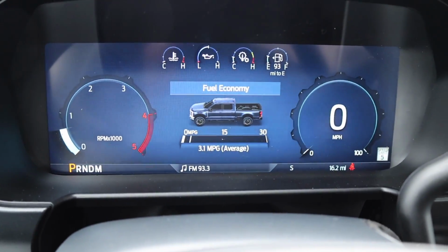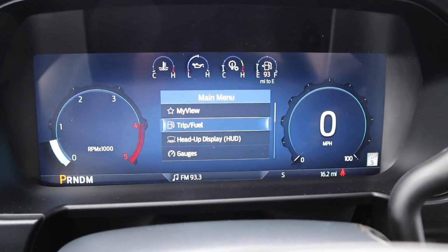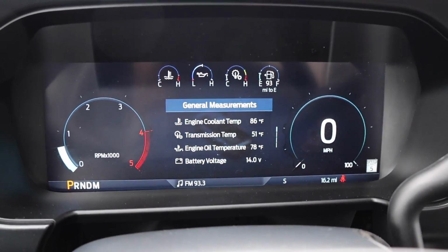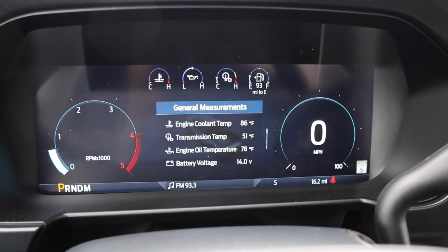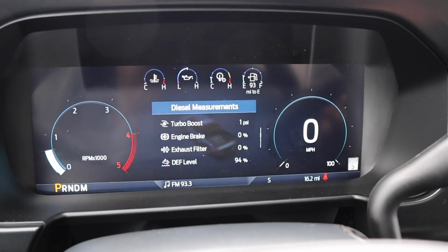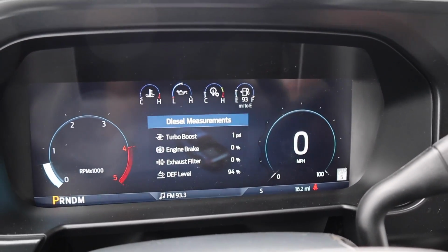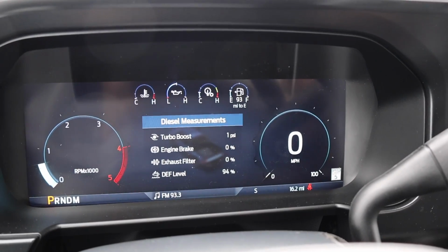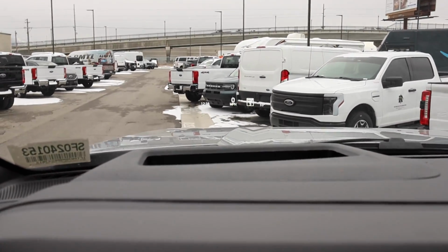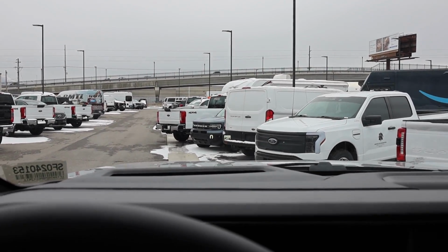And this is a full digital gauge cluster. A lot of great information. I've done a lot of videos on this in the past. My favorite thing is, and I'm going to always show this to you guys, is your gauges. This is so cool that you have all the temperatures for everything that is important, but it goes a little bit deeper. If you have a diesel, you can see your turbo boost, engine braking, exhaust filter, which is for the DPF, and then DEF level. So I think personally Ford has perfected the heads-up display. I like the amount of information that they give you there.